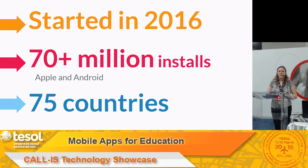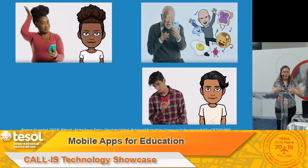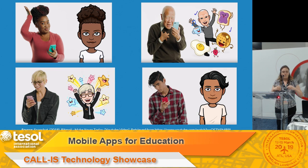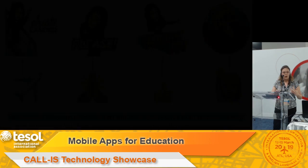Bitmoji started in 2016. It's used by over 70 million people around the world for both Apple and Android, and it's present in 75 different countries. Bitmoji is used to make personalized avatars, and they can be made for people of all ethnic varieties, of all ages. They do this through highly customizable features when you set up. They have more than 100 different hairstyles, eye colors, shapes, tones, facial spacing, different body types, and different clothing sets, so you can really customize it to how it looks like.